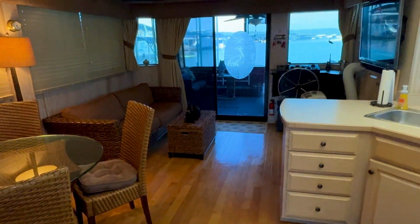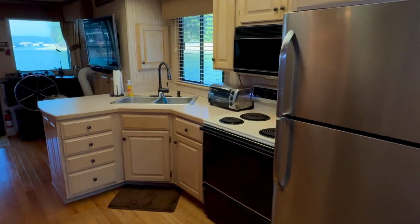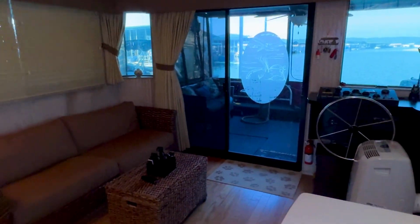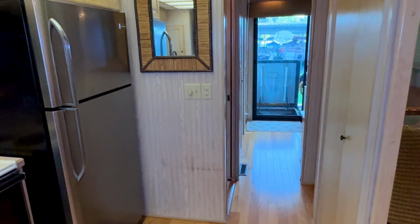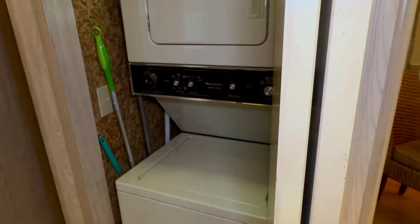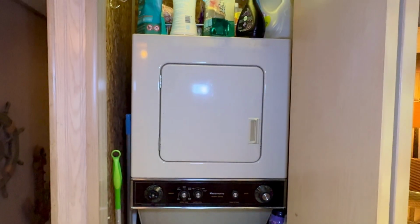So we'll try to give you that full 360-degree tour. Slip is transferable with this one. Again, it is an in-slip, very highly sought after marina that is very convenient to I-75, about 6.5 miles straight shot off I-75. Cedar-lined closets throughout. This one's going to house a Kenmore stacked washer and dryer.